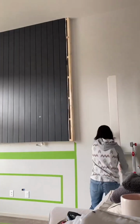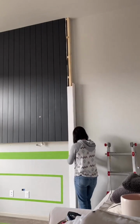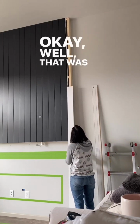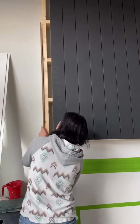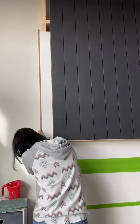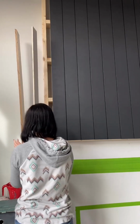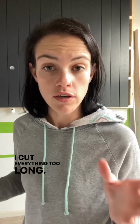Moment of truth. Okay, well, that will be wrong. And both of these are wrong. So bad news, the cuts are wrong. Good news, I cut everything too long, so I should be able to fix it. I think I know what I did wrong.